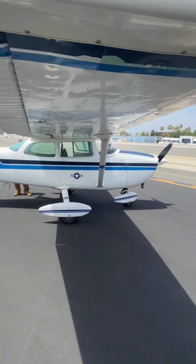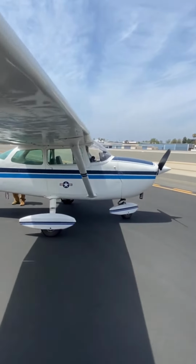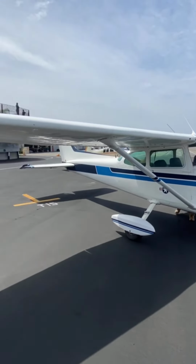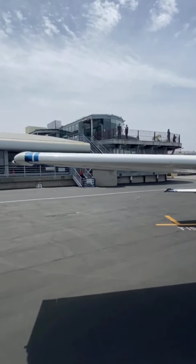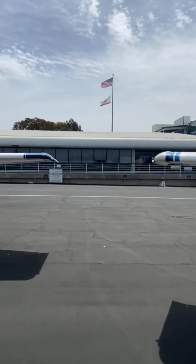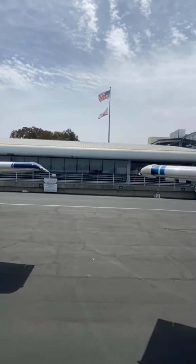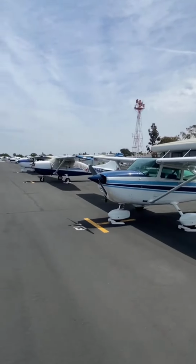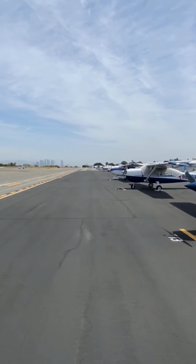Give this new restaurant a try. It's supposed to be pretty good. They have good food, some really exotic items. This is the airport building, the terminal. And welcome to KSMO, Santa Monica.